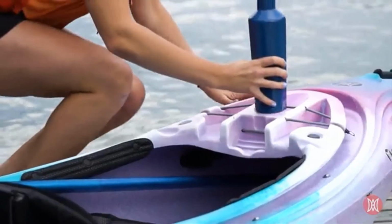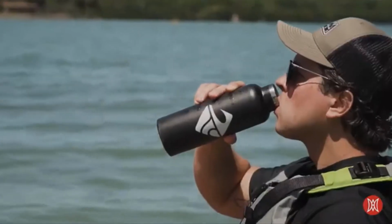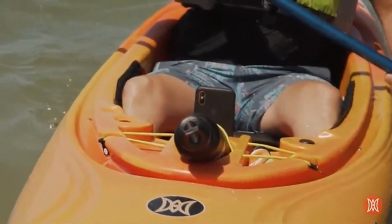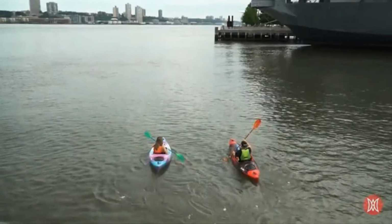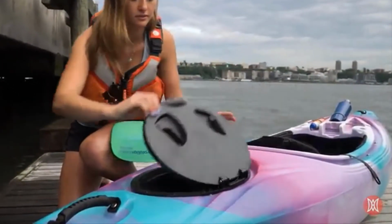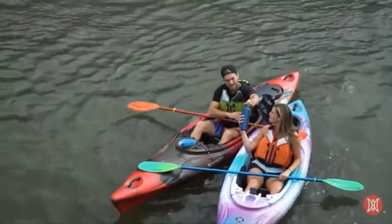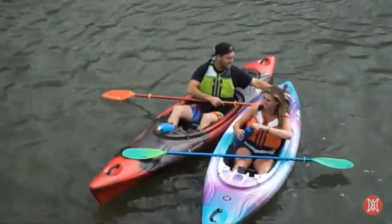Top it off with a two-position water bottle holder and gear trays equipped with quick lash bungee for extra security while out on the water. Gearing up to spend all day on the water is a breeze with the spacious hinged hatch dry storage compartment, allowing you to easily access your stowed items of nearly any shape or size.